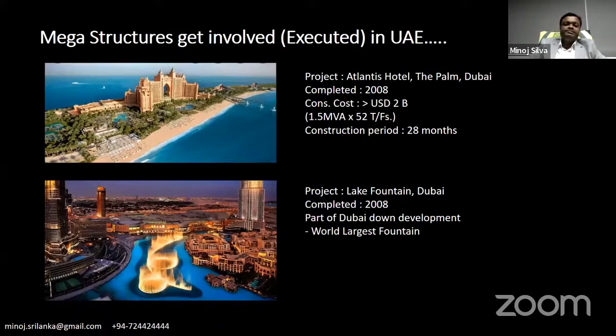As I am an MEP engineer, I need to show you this project's size from the electrical point of view. This project has 52 transformers, each 1.5 MVA. It means the total load is 75 MVA, which is bigger than all of Lakshapana. Then you can see the size of that project. From day one to finishing this stage, I was there. Then I worked on Lake Fountain, Dubai, as a testing and commissioning engineer for some months for the same company.